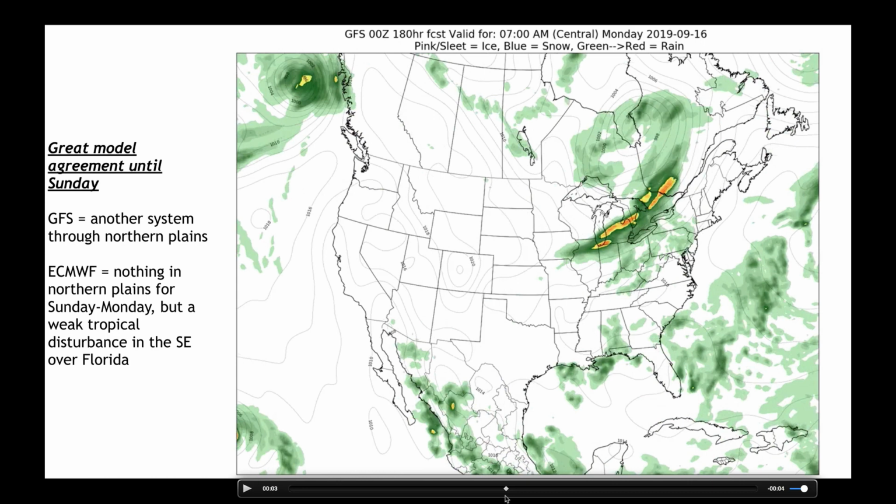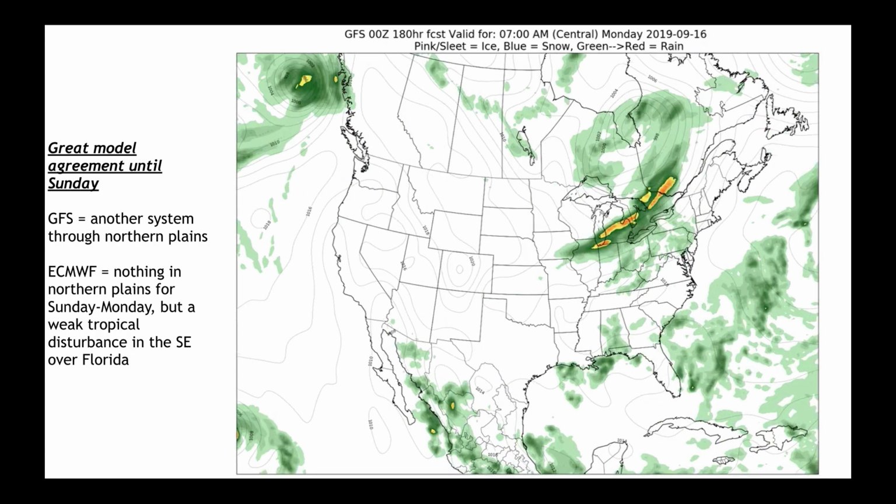What happens is that system kind of takes off toward Hudson Bay, drags its front through here, bringing in a lot of rain. But again, not in the European model. The European model wants to bring in a tropical disturbance into Florida, Georgia, Alabama, South Carolina, right into this area at this same time. So major differences in the models here, and it's all due to the kind of complicated flow in the jet stream. So we're going to stop it there and just know we have 2 big systems coming this week, okay?